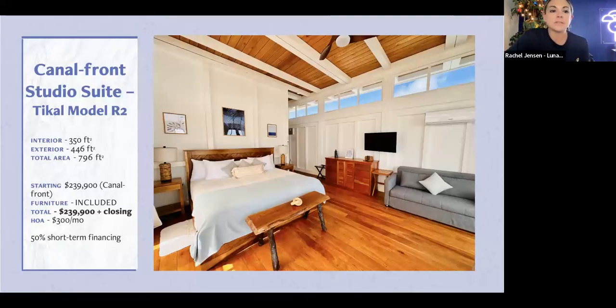I mentioned too, the canal-front studio R2. This is available for private ownership. We're going for $239,900. The prices that you'll hear me talk about, just as a quick recap, are only good through the end of this year. If you are interested, do feel free to reach out. We can always get you the updated pricing if it is past 2023. Now, this one I think is a real bargain, to be waterfront, fully furnished, going for $239,900. And then there's also short-term financing available with the developer for 50%. So a real winner. This is one where you'll start to see money come back sooner rather than later, because it is up, constructed, and going to be entering the rental program in the next couple of months.